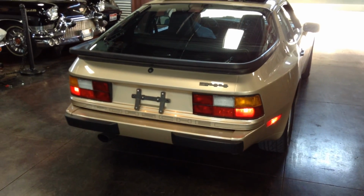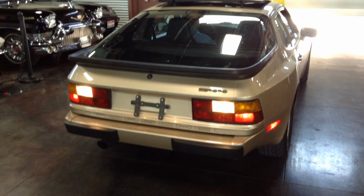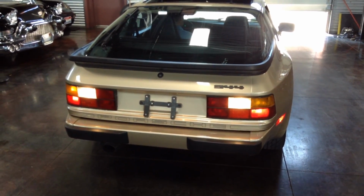Parking lamps with driving lamps. There's your brakes, your reverse, your right turn signal, and your left turn signal. Bring it out into the sun for you. And then we'll take it for a ride.